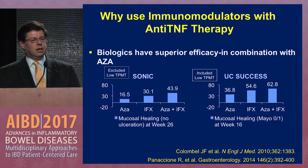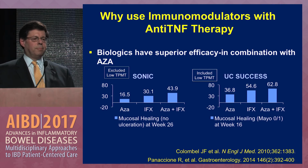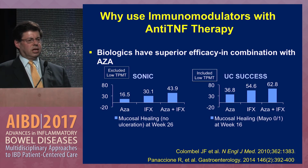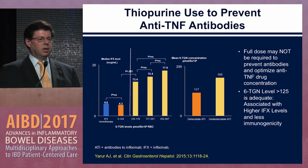The mucosal healing data, 43.9% versus 62.8% in ulcerative colitis with the SUCCESS trial. So again, an added benefit for combination therapy.